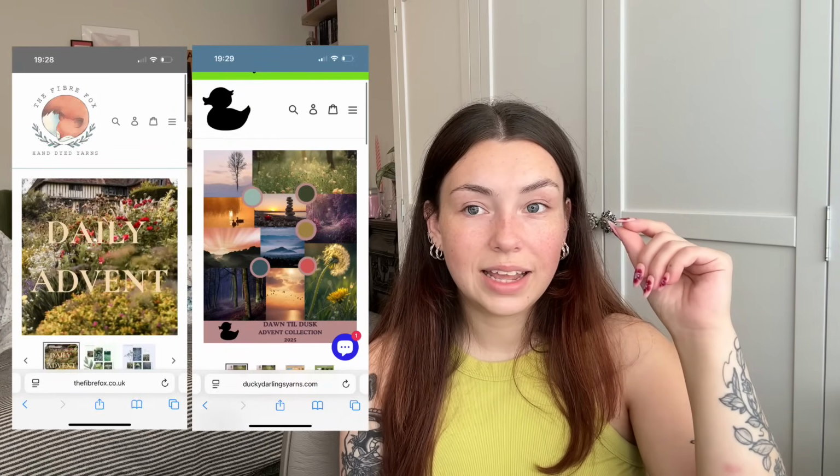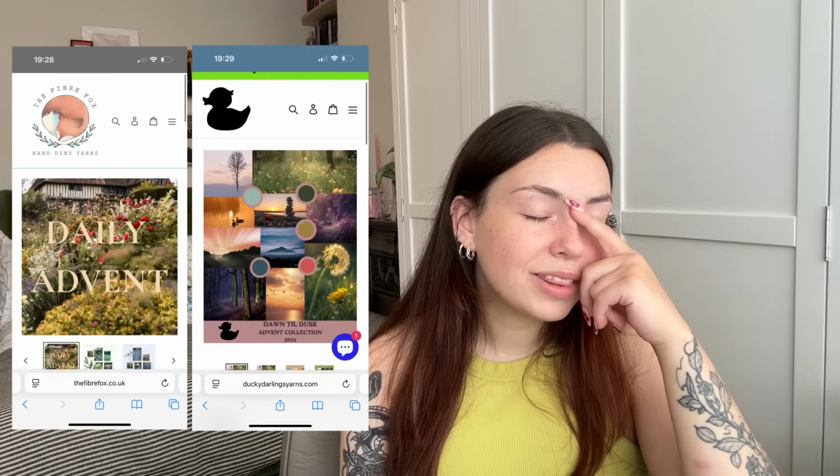But this year I wanted to go for hand dyed. I really want to make myself an all over crochet linen stitch blanket, especially now, like I said, that me and my boyfriend are probably going to be moving out. I think that would be a really nice thing to own. So I was really torn between the Fibre Fox and the, I can't remember the name exactly.